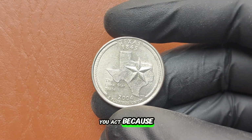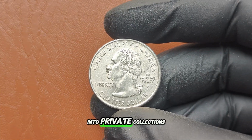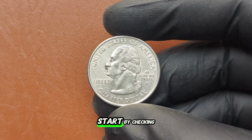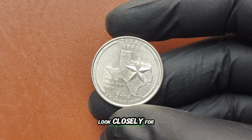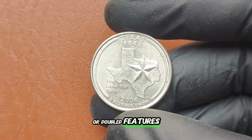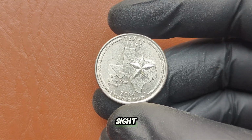You act. Because every day you delay, more of these rare coins vanish into private collections, and their value rises beyond reach. Start by checking your quarters, especially those minted in 2004 with the Texas design. Look closely for off-center strikes, extra metal along the rim, or doubled features on the lettering. These are the signs of fortune hiding in plain sight.